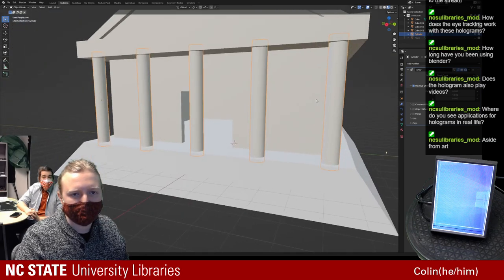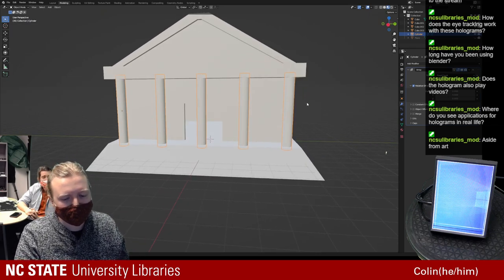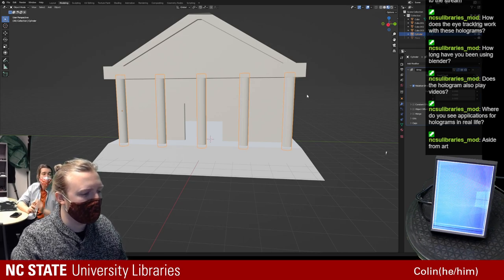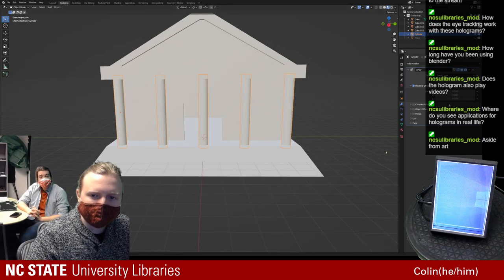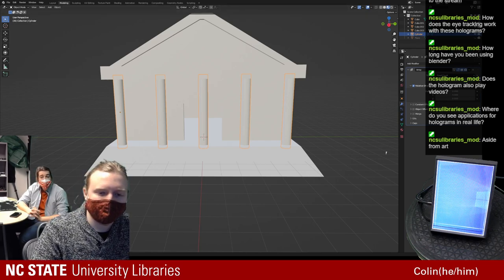Is that a geometry node feature, or is that just a modifier? It's a modifier, but it's technically also a geometry node feature. Geometry nodes do the same thing in a different way, because they're actually messing with the transform of the thing. Cool. I actually did use this modifier a lot for the plants that I made.